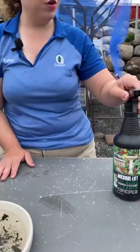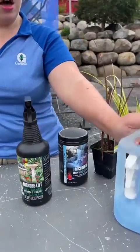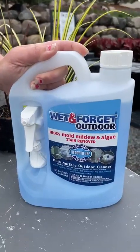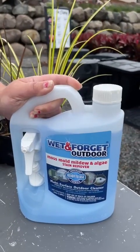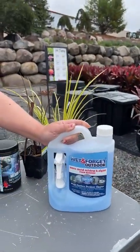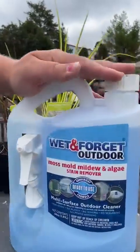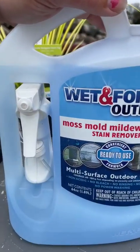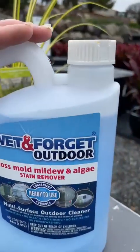If you have grandma's three-tiered fountain that she's had for 20 years and it's kind of stained and yucky looking and it's got a lot of algae, but you want to bring it back to life again, that would be this product. This is the Wet and Forget Outdoor Moss, Mildew, and Algae Stain Remover. And this one is a much stronger formula.